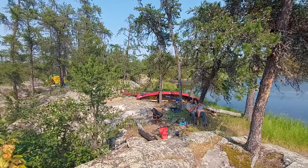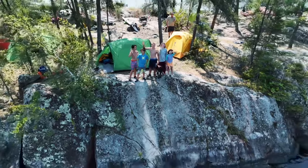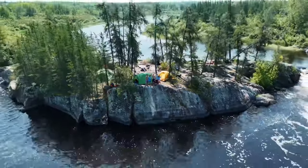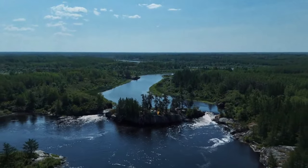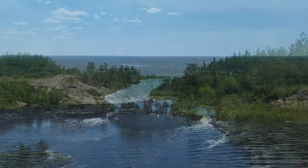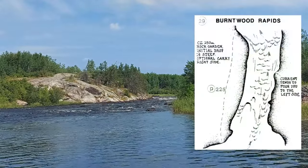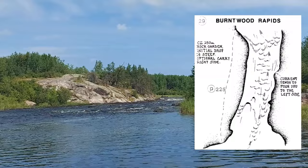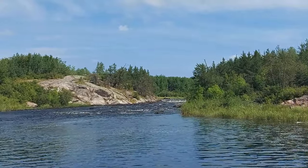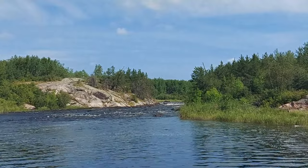Old Woman Falls, Manigotagan River, August 2nd, 2024. Last day of the trip, last campsite on the island here. Burntwood Rapids, Manigotagan River, August 3rd, 2024. Last rapid of the Manigotagan River, two portages after this, and then we're back in town.